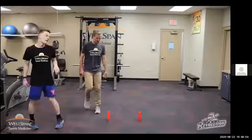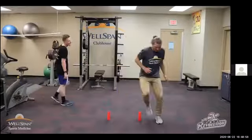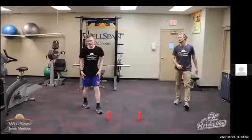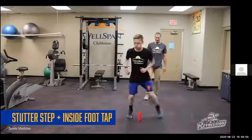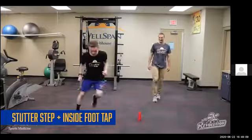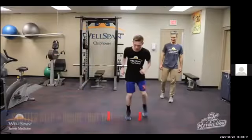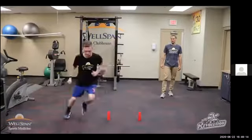Good, same thing, but we got inside foot tap. Last one of this round, you got it. Three, two, make your best one. Go. Tap that inside foot down, good. Get those feet up over those cones. There you go. Find that good rhythm. Halfway there. There you go, keep it up.